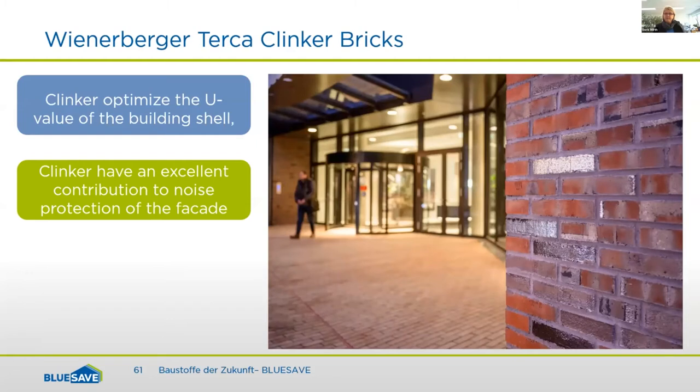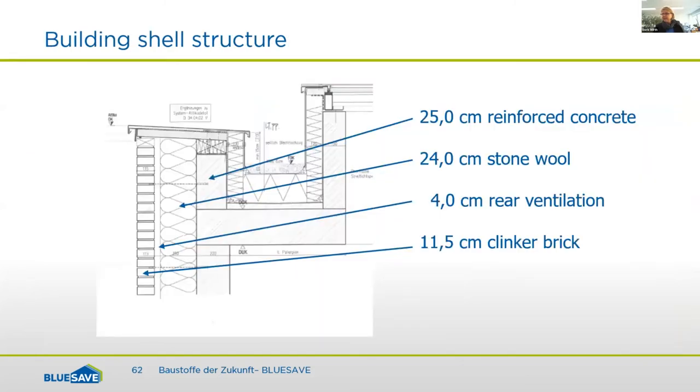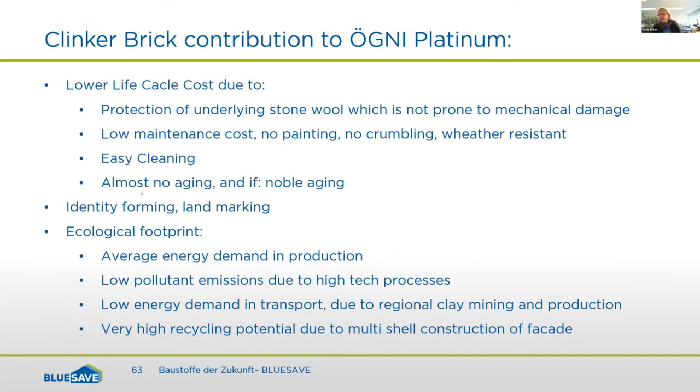They optimize the U-value of the building shell and have an excellent contribution to noise protection of the facade. Here is the building shell structure. You have the reinforced concrete, the stone wool, the rear ventilation of 4 centimeters and 11.5 centimeter clinker brick. And the clinker brick contributes to ÖGNI Platinum simply due to the lower life cycle costs. And the protection of the underlying stone wool, low maintenance cost, easy cleaning, almost no aging. And if it ages, it's very noble aging. We like that. We like all the churches with all these clinker bricks. They still look like new.